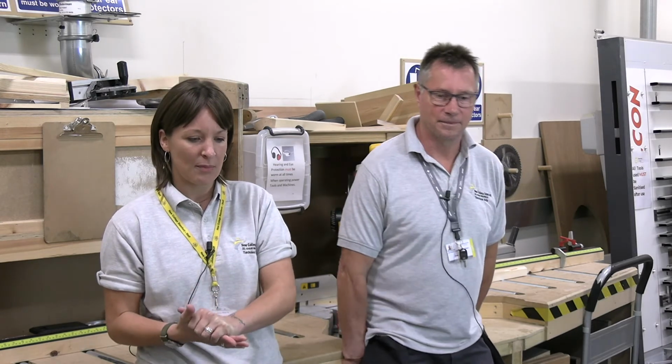Okay, on the Level 1 Carpentry programme, you can expect to spend roughly 50% of your time in the workshop doing practical activities, where we'll assess your ability to produce basic woodworking joints, to use power tools, use hand tools and maintain them. And we'll also teach you a little bit about the construction process as a whole, so how a house is built from the ground up.